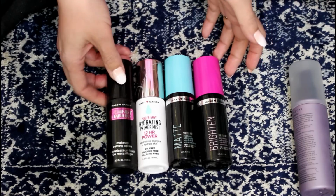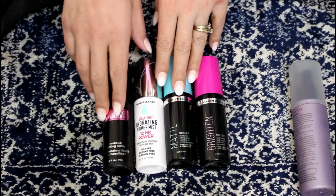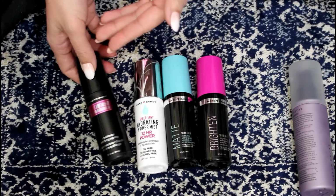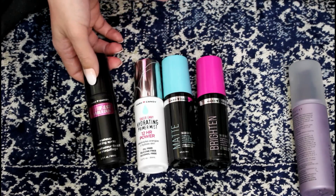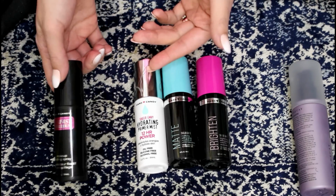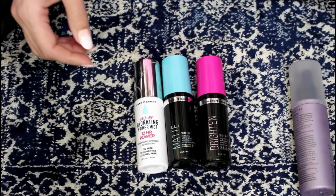I used to like this, but the more I think on it, I just don't really think this does anything. It's not like All Nighter, and it's not really a refreshing spray. It just doesn't really do anything, so I never use it. I'm gonna get rid of that.